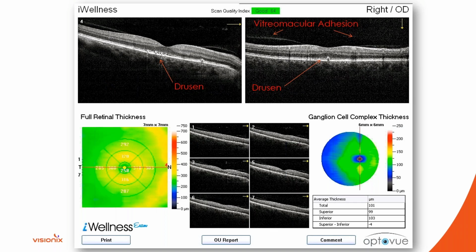This is the wellness scan, and let's take a minute to talk through what we're seeing here. Once again, on the top, you can see that there is a horizontal and vertical B scan. Don't ever just look at one cut. Make sure you're scanning through all of the images. What you'll notice here is this patient has two things going on. They have some disease of the vitreomacular interface, which is vitreomacular adhesion.